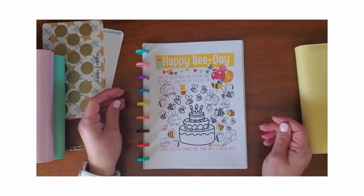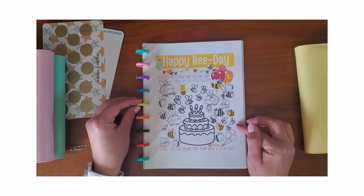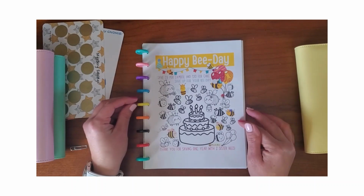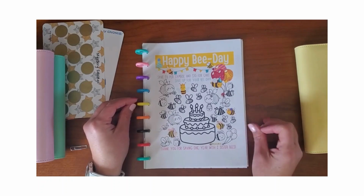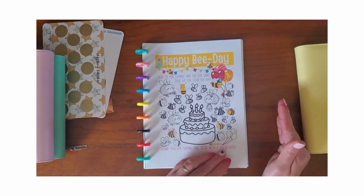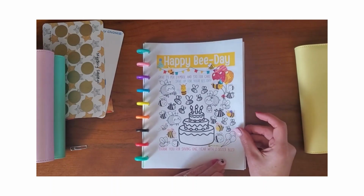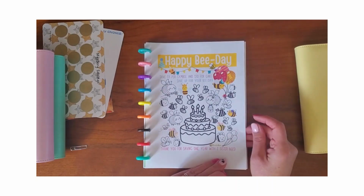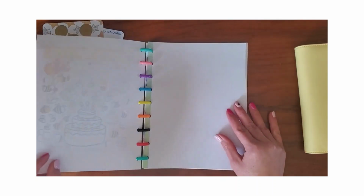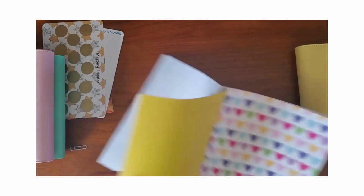Another freebie was from Two Sister Bees. I believe they have a website. You can kind of get their link off their Instagram account too. But they have tons of freebies, and they just had, I believe it must have been their birthday, maybe 1 year being on YouTube or having their Etsy shop. I'm not really for sure, but this is a cute little coloring page where you save $5 per symbol and then $10 for the birthday cake. And that will be it for this binder.